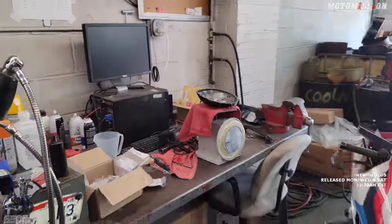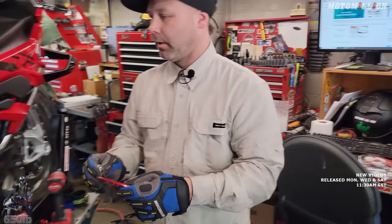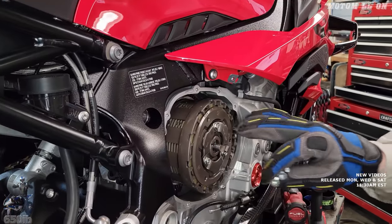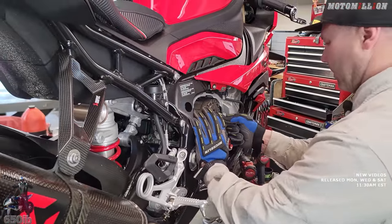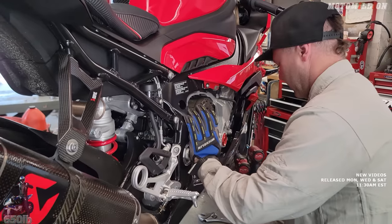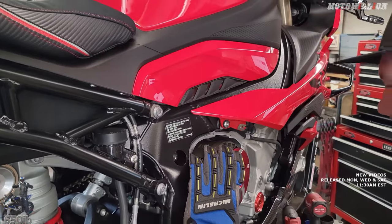So then this piece right here is going to go right here. So we have to take these screws out. These screws are what hold the spring pressure on. Whew, starting to get hot. Okay. Gotta speed it up. All right. Good, it looks like it lines up.